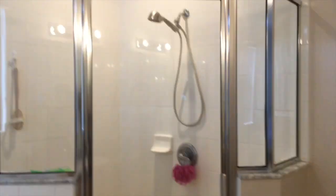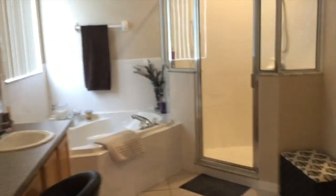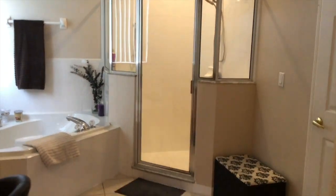And I absolutely love my bathroom. It has a spotlight. So if you turn off the lights in here, when it's dark and then all you have is a spotlight, it's perfect. I love taking showers in the night and just having that little spotlight. This is just another toilet room.